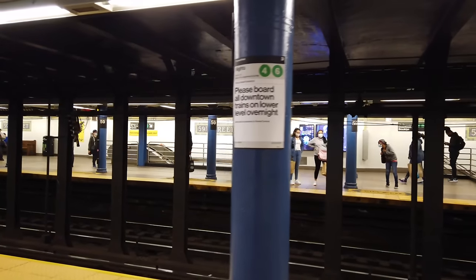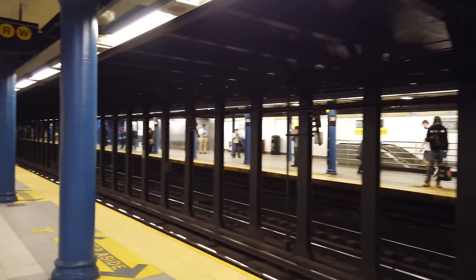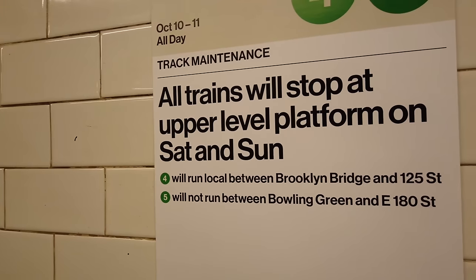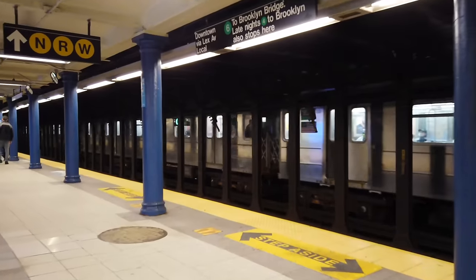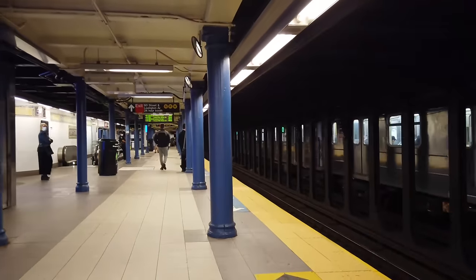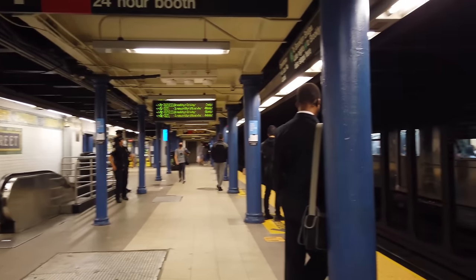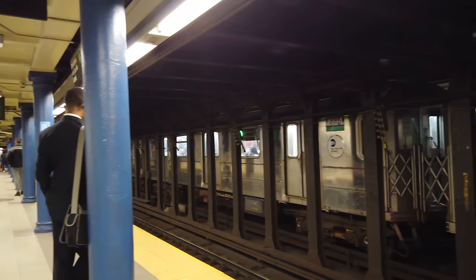What does this say? Please board all downtown trains. Okay. It looks like all trains will stop at upper level Saturday and Sunday. Okay, shenanigans! So it looks like everything's running local. Wait a minute. I checked earlier.